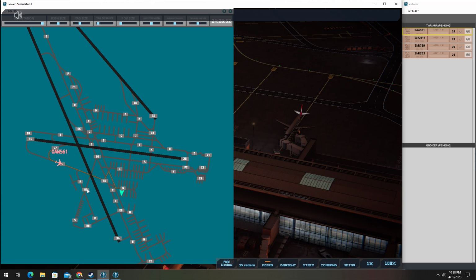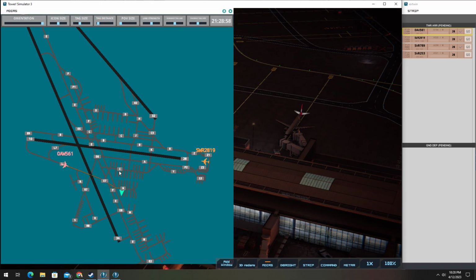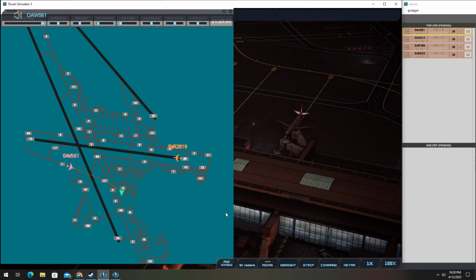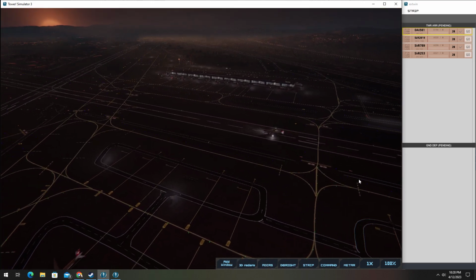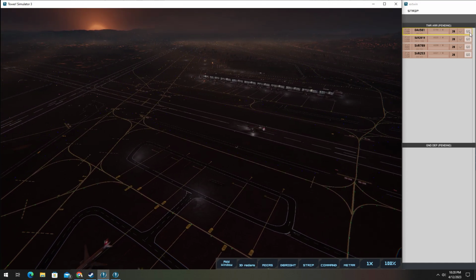Helvetic 561, taxi to ramp via Lima, Echo 7, November. Taxi to ramp via Lima, Echo 7, November. Helvetic 561. Helvetic 567, cross runway 34. Helvetic 561, cross runway 34. Cross runway 34, Helvetic 561.